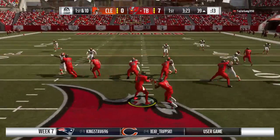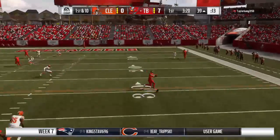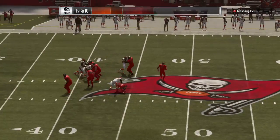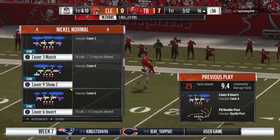Where we go? They go play action here on first down. It's caught by Mike Evans, and he gets this one all the way down inside the 20-yard line. 23 yards on the play.